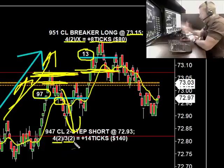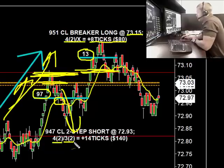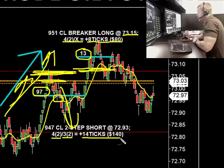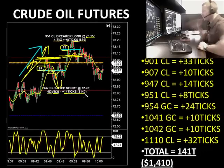Kind of a funky fill there on the, of course, moving your stop down to entry -1. We got filled there at +3. Total up 14 ticks here. Okay, so at 9:47, we grabbed 14 ticks. 9:51, a couple minutes later, we grab 8 more.